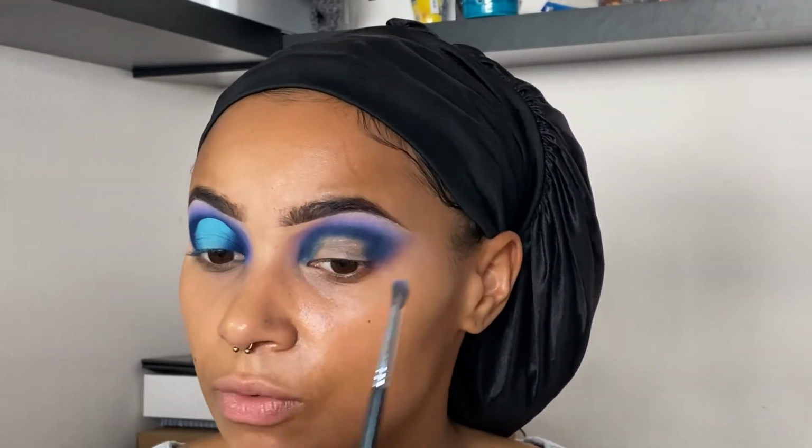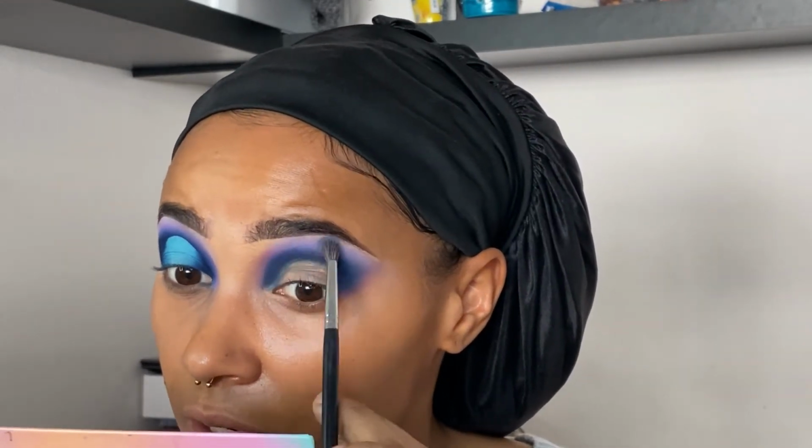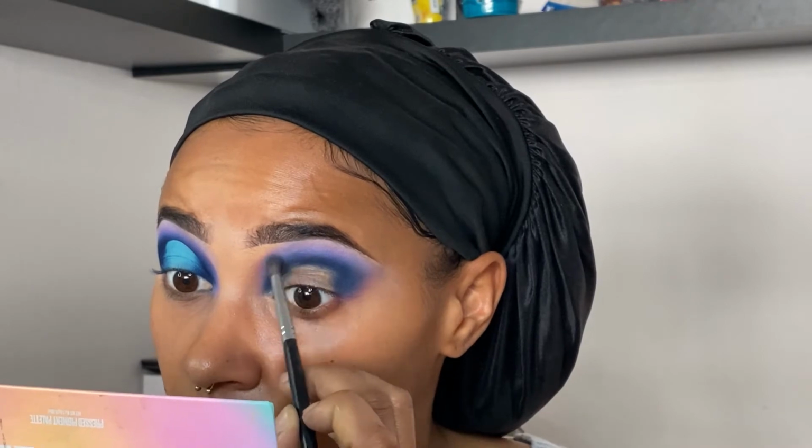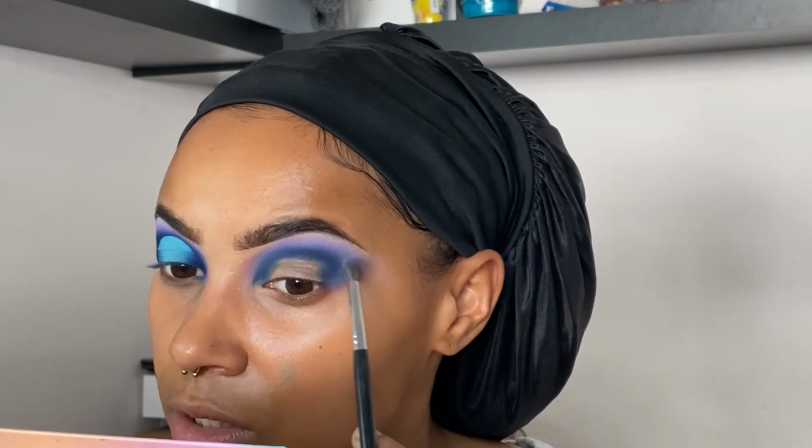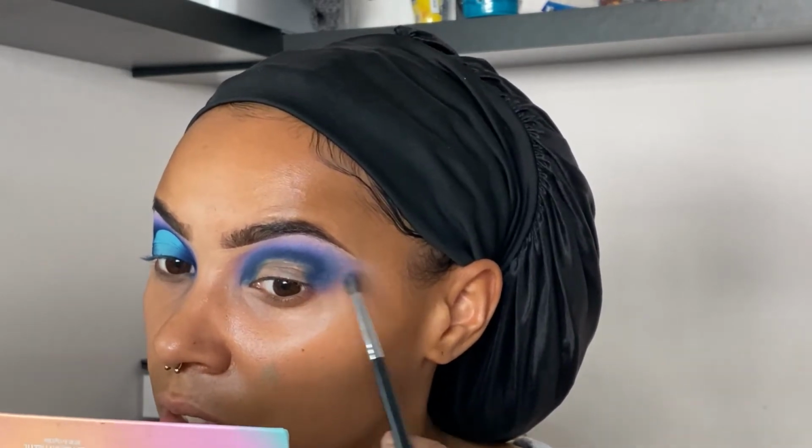I don't know if you like me recreating looks instead of coming up with my own. I feel like it's a good way for me to learn from these big Instagram accounts how to layer colors, how to blend colors, and especially how to combine colors. Because I struggle with combining colors. Even though I know what's in the same color family, I still struggle blending and combining colors. So this is a good way for me to internalize and understand a little bit more about blending and layering colors.